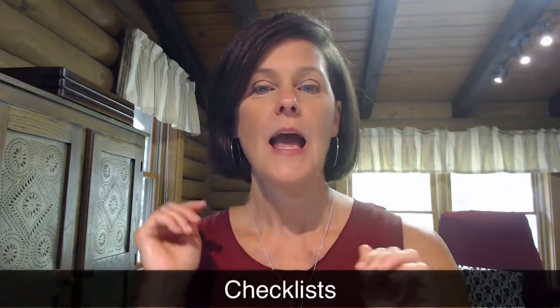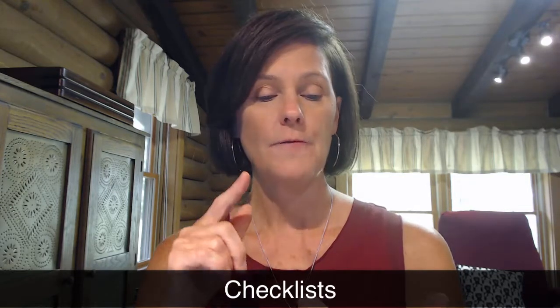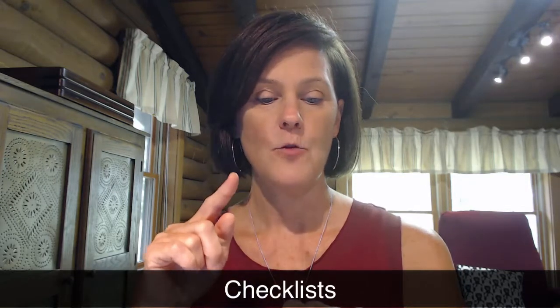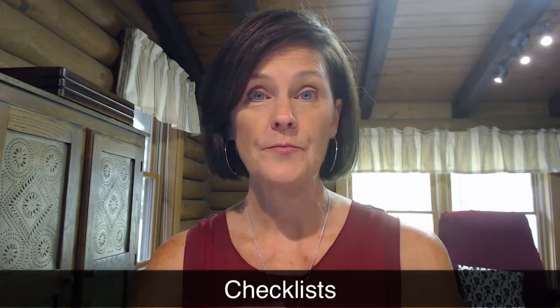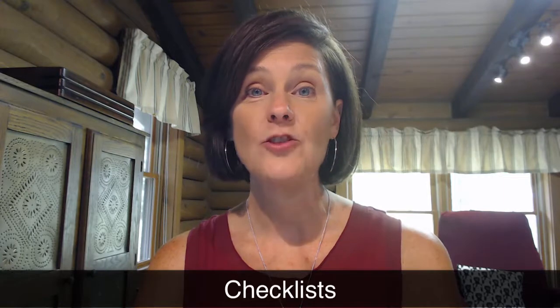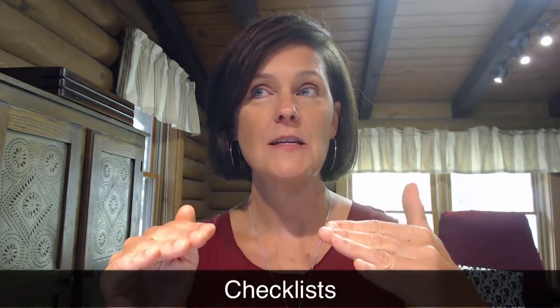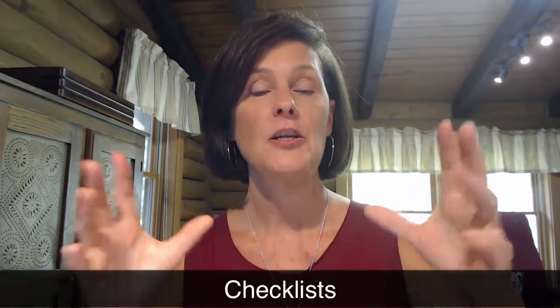So number 1 is the checklist. And this is very simple to do. If you have a process, if you have favorite tools, if you have organizational ideas, anything that can be itemized can go into a checklist. And it doesn't have to be long. Yes, I get it.